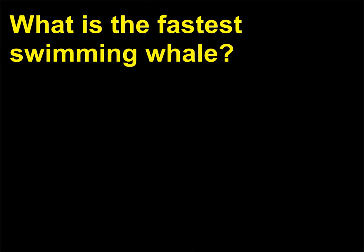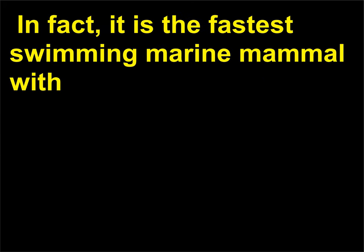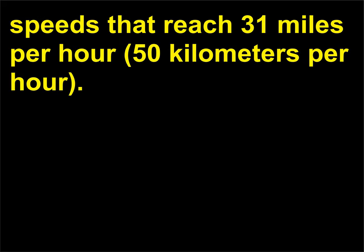What is the fastest swimming whale? The orca or killer whale, Orcinus orca, is the fastest swimming whale. In fact, it is the fastest swimming marine mammal, with speeds that reach 31 miles per hour, 50 kilometers per hour.